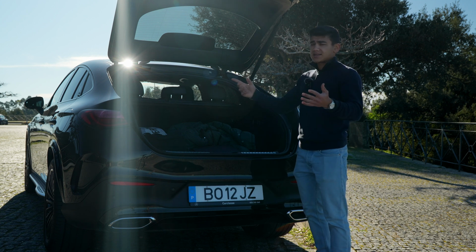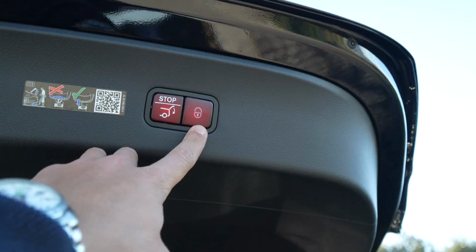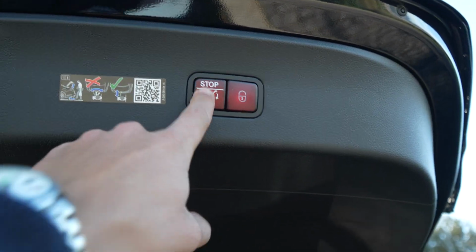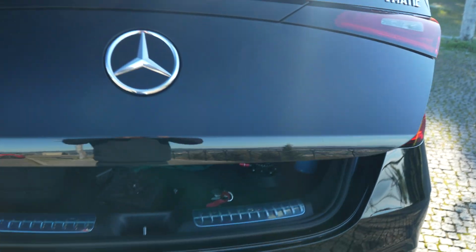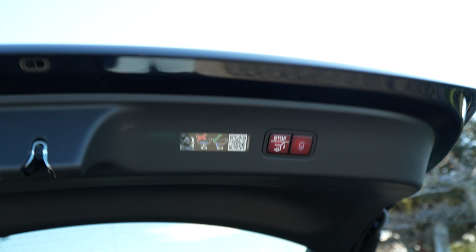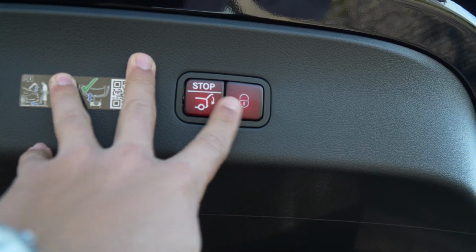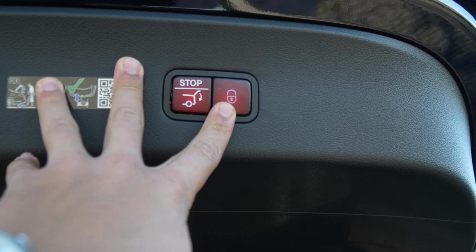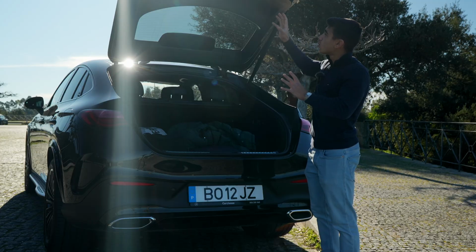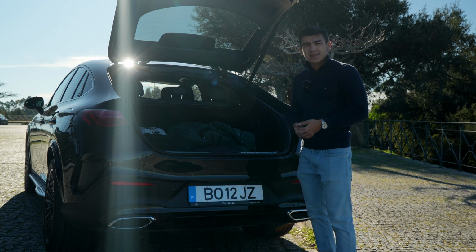But you have several things that I like. For example, you can stop the boot opening up in whichever position you want. You just simply click this stop button for a few seconds and it will remember the position that you want to open it and it will stop in that position. This is a very high-tech car that I will show you later, especially on the inside. But little quirks like this button, being able to stop the boot in whichever position you want and remembering it for next time if your garage does not actually allow your boot to open up 100%, are very cool for having a Mercedes and just make the experience that much better.